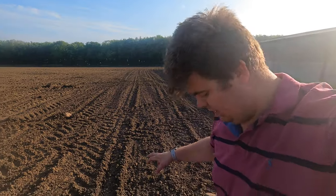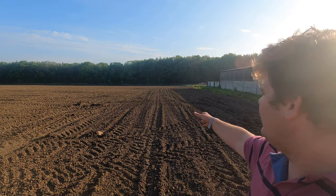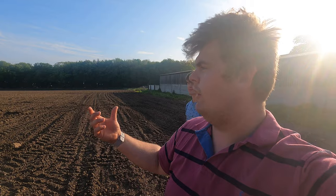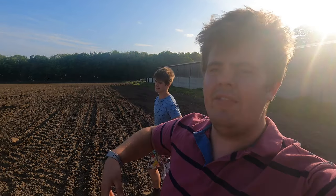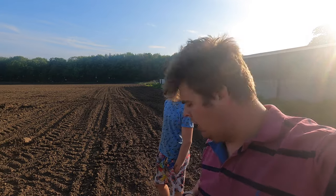Maize is a bit funny compared to everything else. So you do the headlands first, and then you do the middle. So it's a bit backwards to normal when you drill everything. So the headlands are all done. The middle's nearly finished now. He's just got a bit down that bottom corner, and then it'll be done.